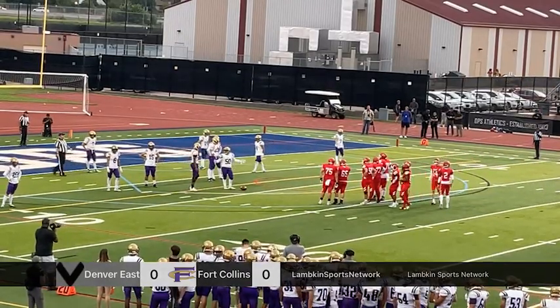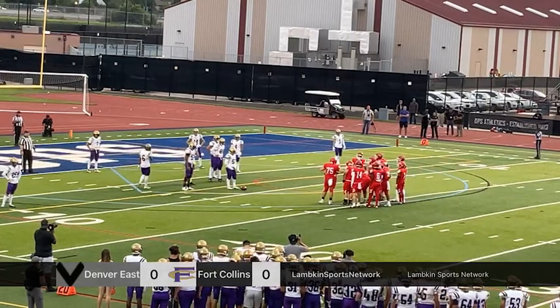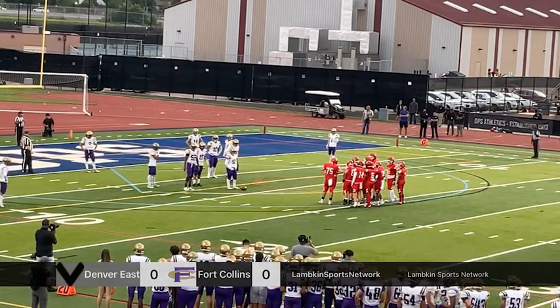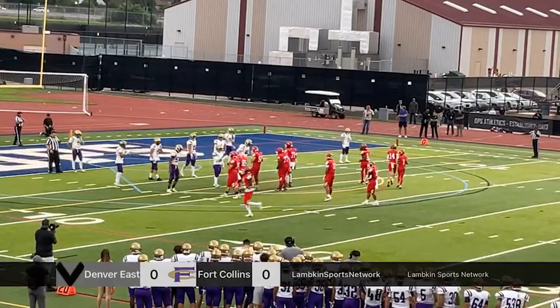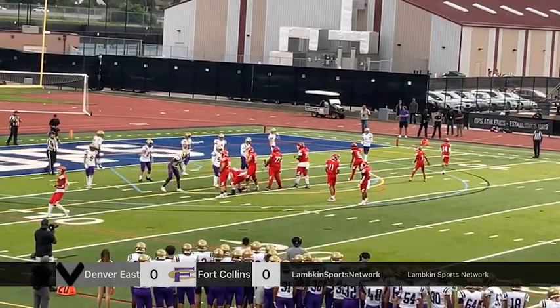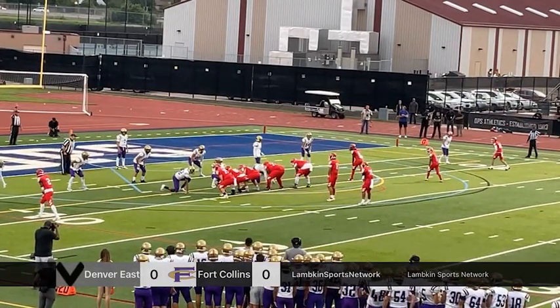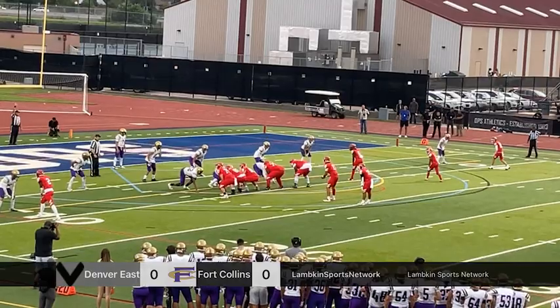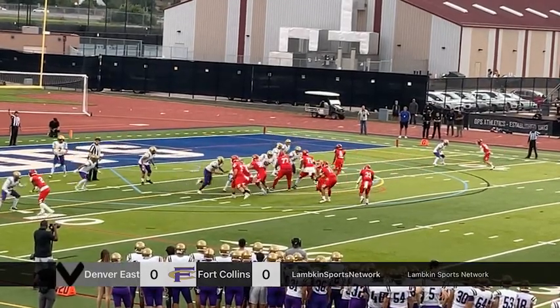Let's see if Denver East has pounded the ball. Let's see if they're going to pass. Last time they passed, they got picked off by Nicky. They line up with Trips to the right, Solo on the left. Let's see if they're going to try to spread them out and run it up the gut, or if they're going to actually pass. Man in motion.